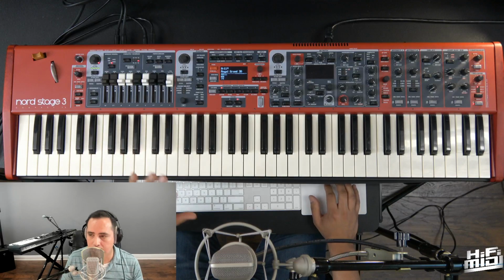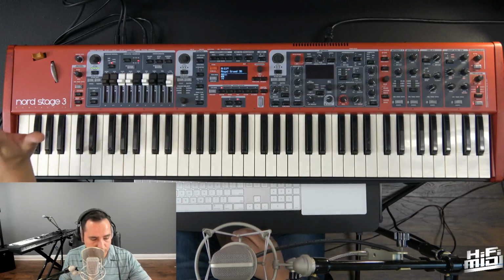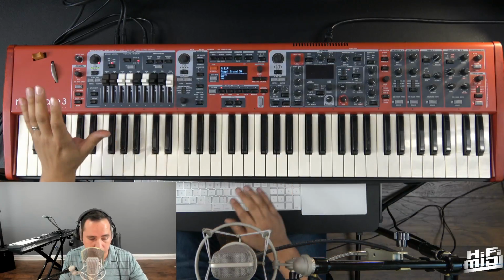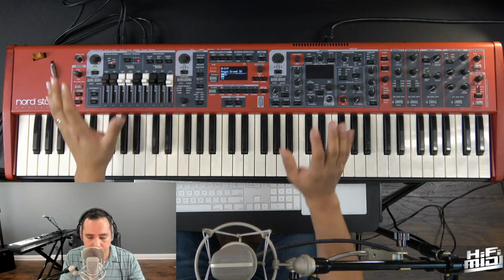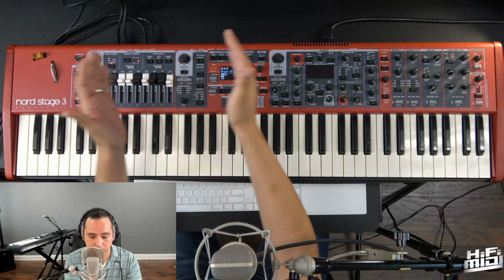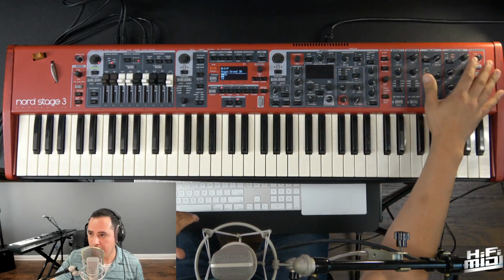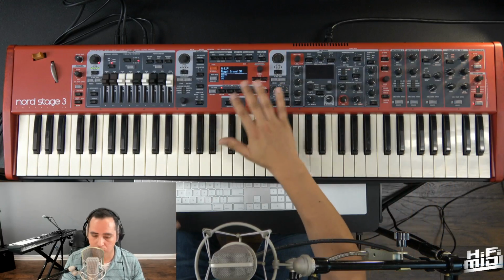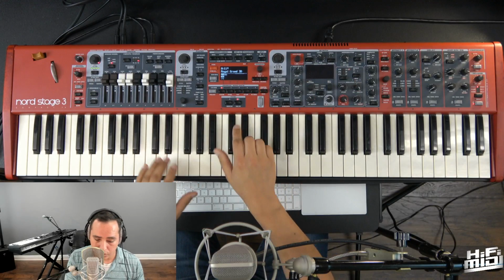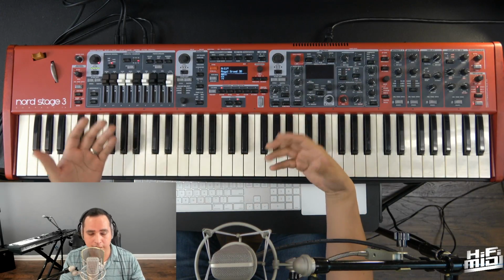And then we have the effects section. I'm going to go through these really quickly. If you're not familiar with Nord, hopefully this will make sense. Nord has 3 different sound engines. They have the organ, which is separate. Right here, they have piano and they have synth. And then on the right side, you have your effects sections, which can be applied to all of these at the same time. Additionally, you have panel A and panel B, which doubles the sound engine.